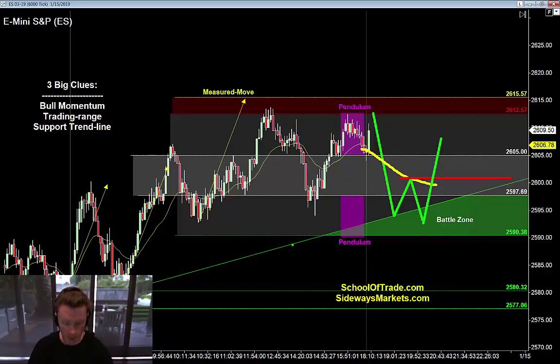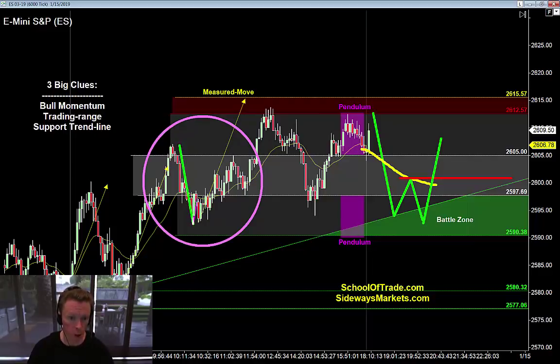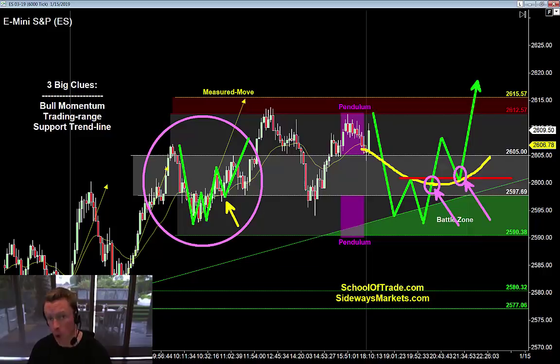Now, again, go back over here, right? We get the one big move down, the pullback, the failure, and then what happens next? It pulls back to the moving average again. That's the next setup, right? Pull back to the moving average again. That's the next one right there. So now we've got that failure setup into that pullback setup.